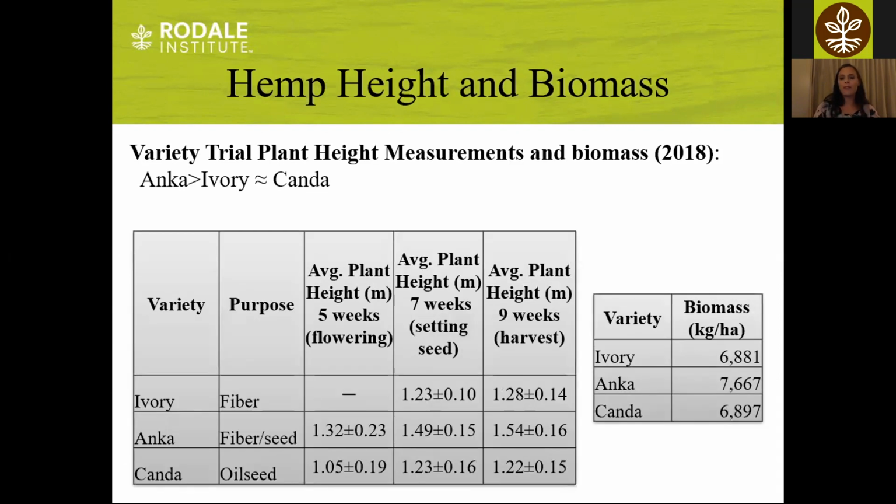In year two, we definitely saw a decline. So this could be in part due to a loss of soil fertility, and that hemp just doesn't do well growing 2 years in a row, even though we did use a hairy vetch nitrogen fixing cover crop in between season 1 and season 2, as well as applied compost. We still saw a decline in height and biomass in year 2.